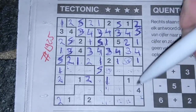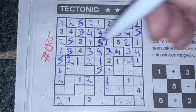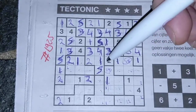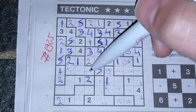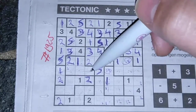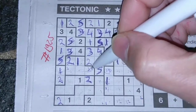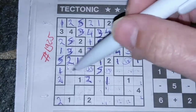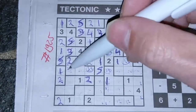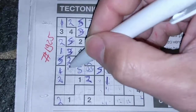The difficult part is this one. Okay. This box should be 3 or 4 because it cannot be a 1, cannot be a 2, cannot be 5. So 3, 4. So the 5 goes in those 2 boxes. We have a 5 there, no 5 there. 5 should be here. So the 3 and the 4 goes there.